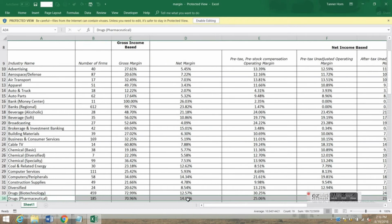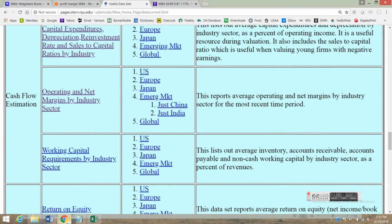Yeah, it is net margin. Now it's interesting, it's showing a net margin of 14% for drug pharmaceutical. That is likely a reference to pharmaceutical manufacturers, not retailers. Yeah, but that's just the nature of this exercise. As you look at different data sources, you decide yourself what profit margin you would think is more appropriate. Now this is the current net profit margin for the industry.